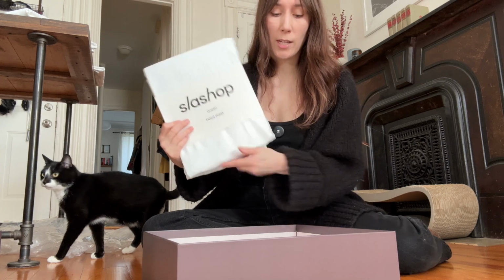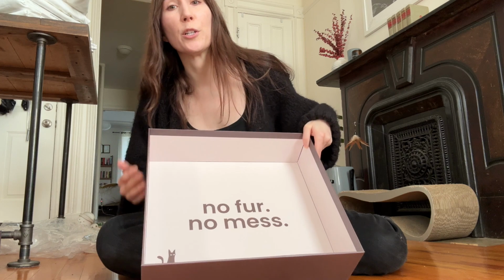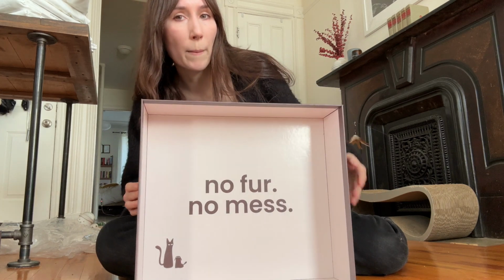Flat sheet, fitted sheet, duvet cover, and of course the pillowcases. And the material is made out of bamboo, so it's incredibly soft and it feels cool. Feels very cool to the touch, and it's supposed to help with those hot sleepers, and that's kind of an issue when you share your bed with two very warm furry bodies.